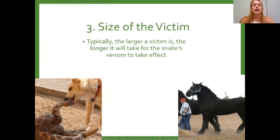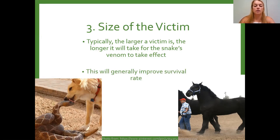Third, we can talk about the size of the victim. Essentially, in general, it kind of makes sense. A larger victim is going to take longer for that venom to take effect, and therefore you have a greater window of time potentially to get them help. And that will generally improve survivability. So if we talk about a big horse versus a small puppy getting bit, there's going to be a pretty drastic difference in the initial response to that envenomation.